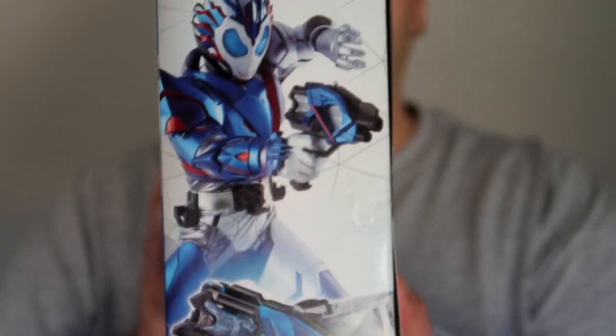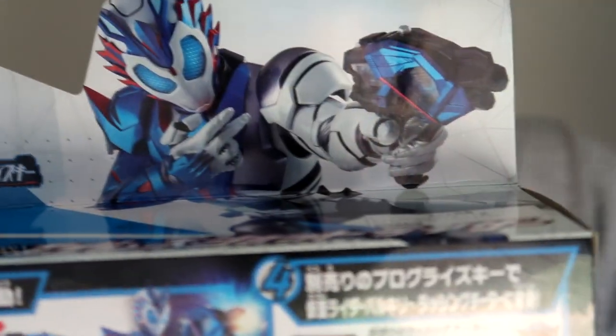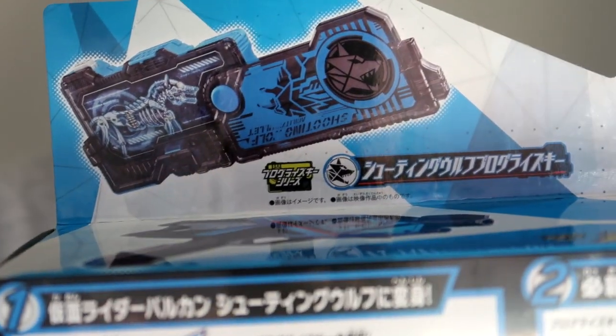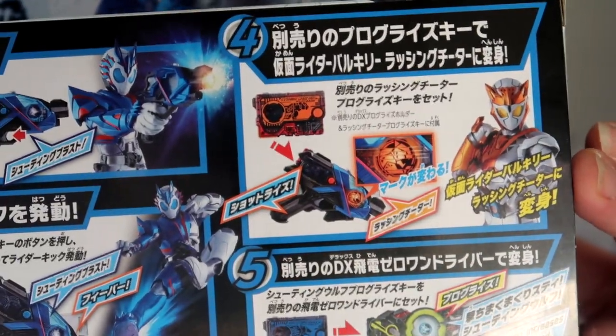On the side, you have Vulcan doing his thing with the Shotriser. On the other side, you have A.I.M.S, the company that he works for. And then the Shotriser on the back. You have Vulcan doing his normal, typical pose, shooting. And the Shooting Wolf Prograise Key when it's opened. You can also put Valkyrie's one in as well.